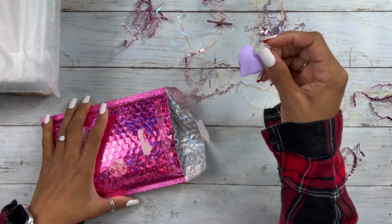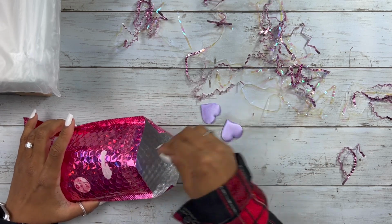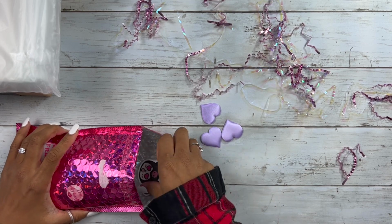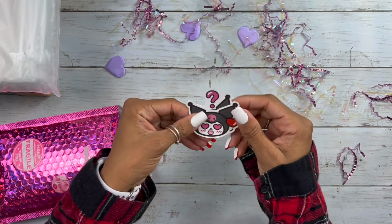Oh my God, I should put hearts in there. I have so many of these hearts. I love them. I collect these now. The hearts are so pretty. Her packaging is seriously amazing. Oh my gosh, stickers and hearts, stickers and hearts. Oh my gosh, I love this.